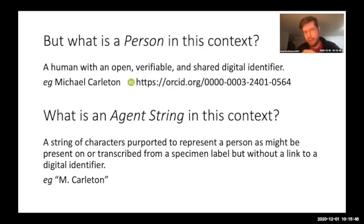And an agent string, on the other hand, is nothing more than a string of characters purported to represent a person, so obviously it represents a person in some way, and it might be lifted from the transcription of a specimen label, but without a link to a digital identifier. So in other words, if you were to remove this agent string out of its context, you would have absolutely no idea who that person might be. M. Carleton could be Michelle Carleton. Whereas a person in this context, Michael Carleton, has this ORCID identifier.